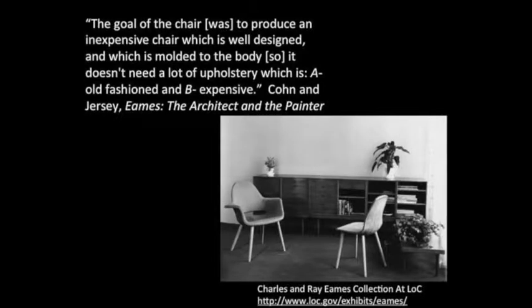Charles and Eero, with the assistance of the students at Cranbrook, produced the organic design chair. According to a designer who knew Eames and Saarinen, the goal of the chair was to produce an inexpensive chair which is well-designed and which is molded to the body so it doesn't need a lot of upholstery, which is A, old-fashioned, and B, expensive. Not upholstering the chair required that the plywood shell contour perfectly to the body. Otherwise, pressure points would develop and make the chair uncomfortable after long periods of use, which I'm sure you're all aware of now.